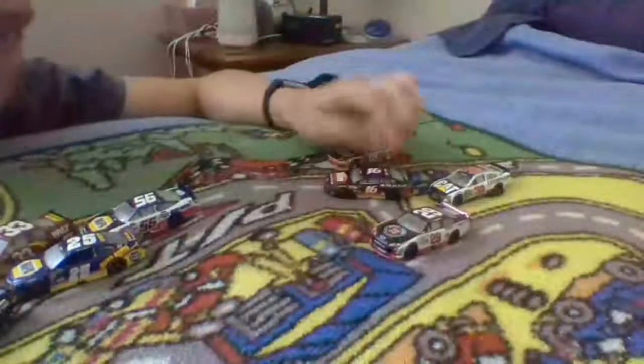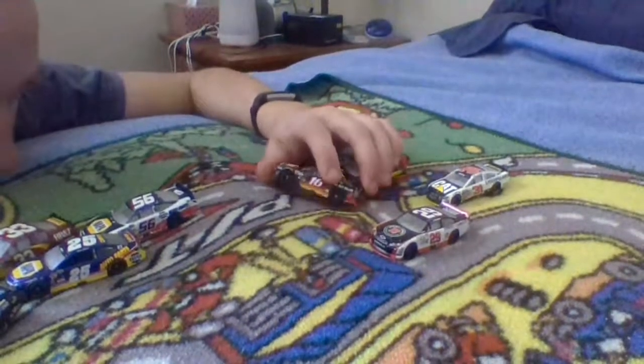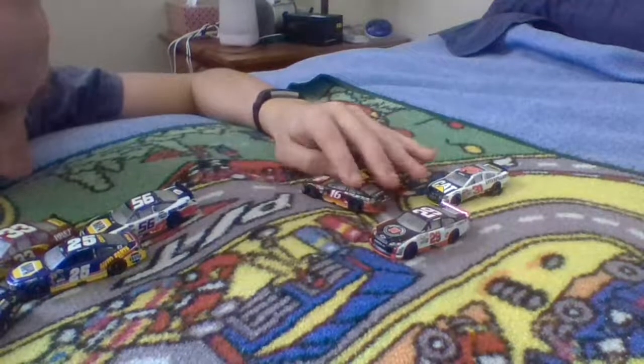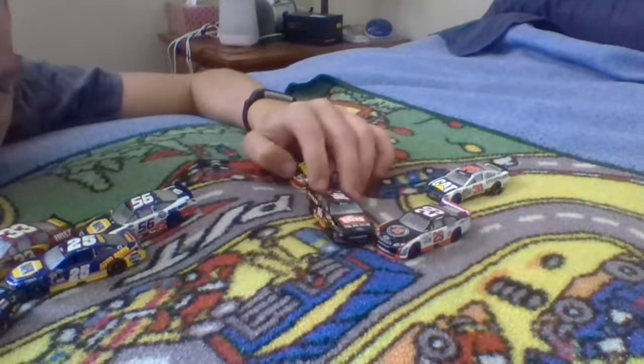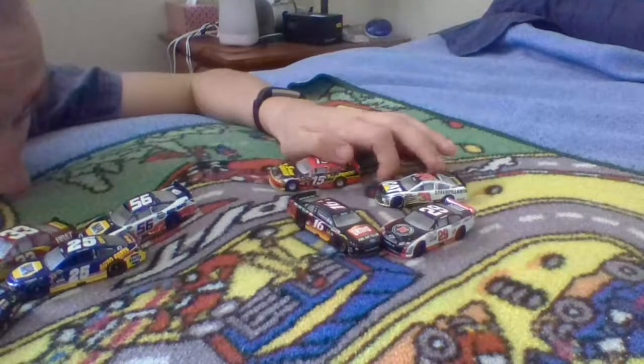The 16 gets turned in the second group, and this is also what we talked about yesterday in last night's Busch race. It doesn't matter where you hide. You can be towards the front. You can be towards the middle. You can be all the way at the back and still get caught in a crash.